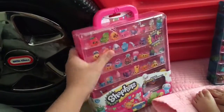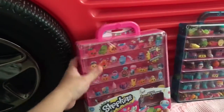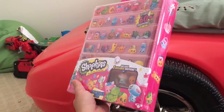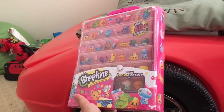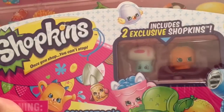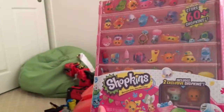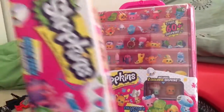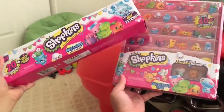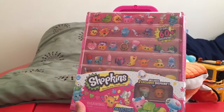Now this one doesn't come with the extra Shopkins on the side like the glitzy did. Yeah, but this one is cheaper. It's a little bit cheaper than the blue case, $5 cheaper. It's still pretty cool. And we have a lot of Shopkins. We bought it because I have an extra box to put it in. We have extra Shopkins, so we needed another case.